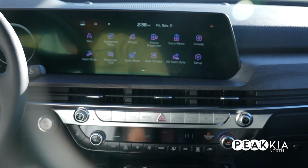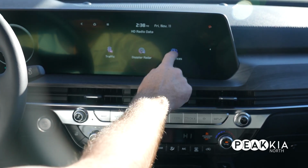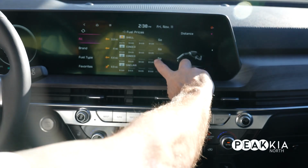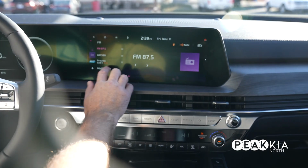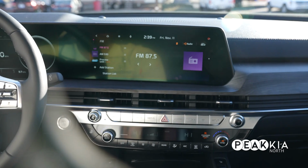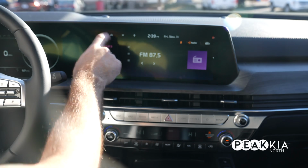Voice memos, you want to make sure you have voice memos, you can. HD radio is pretty cool. Those two different things, it's cool because you can press the gas and you can actually see who's got the cheapest gas around. So if you're looking for gas, it shows you that, which is awesome. A little bit newer than the previous ones. You can do a station list. It will tell you all the stations and you just hit add station and it will put it there. Before it was a star, they got rid of that and now it's different.